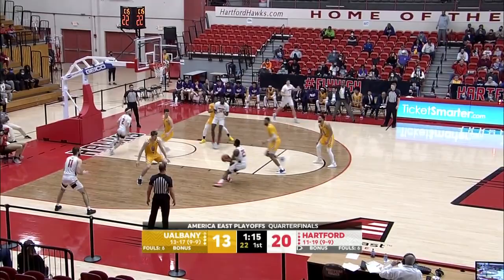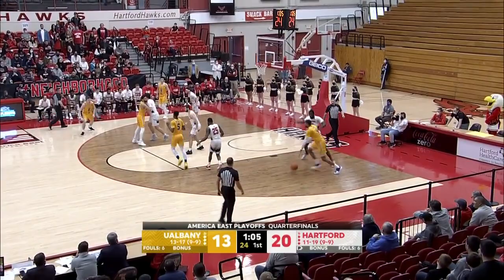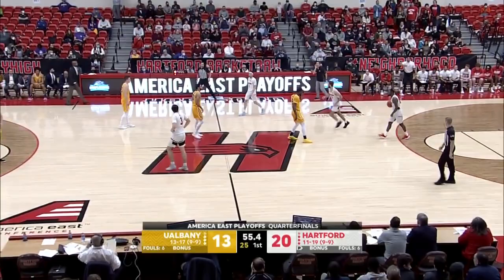Here's Tracy Carter again, just outside the elbow. Misses the long two. Now for Doles. He'll throw it up from six. Can't get the shot to go. And Briggs McLean the rebound out. Looks like Tracy Carter's going to slow things down with inside a minute. I think both of these teams are just really tired right now. Albany looks absolutely gassed, and Hartford isn't far behind them.